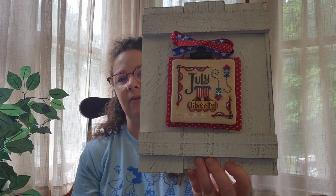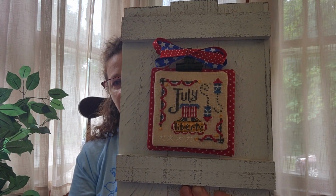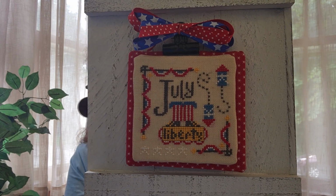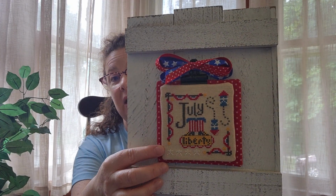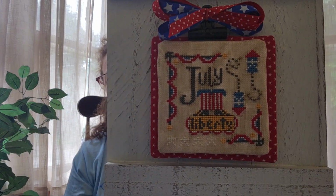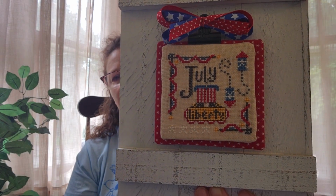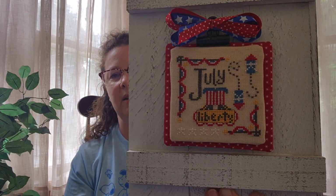So if you've been here before, you know that I have the first year of celebration set from Hands On Design. This is the July one. I did all of these on a new tube I found. It's Irish linen, Irish tea-dyed linen. I have a lot of that. I use it a lot because it makes things show up nicely, especially when you have some white down there. It does show up, not so much in this lighting, but it does when you look at it in person.